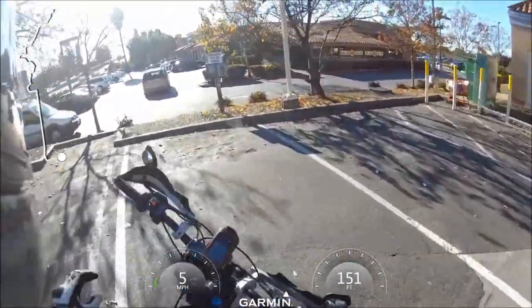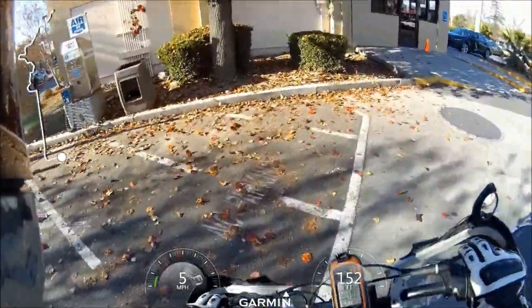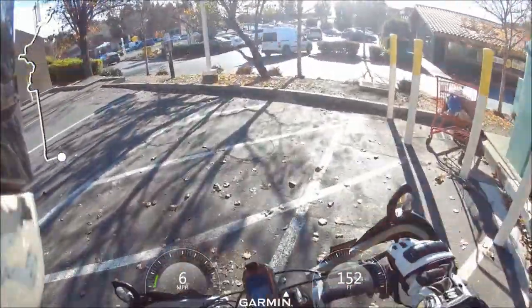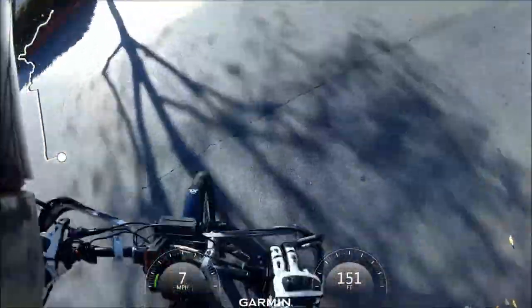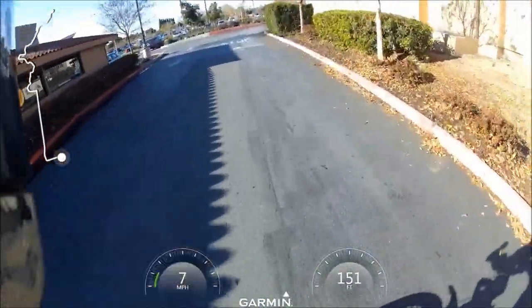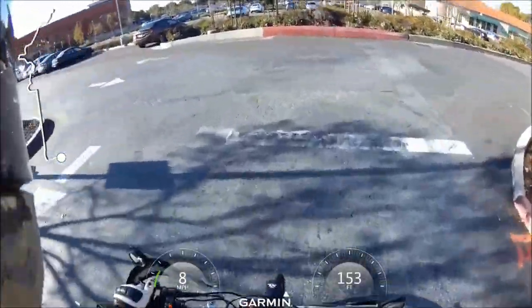It is really fast. Obviously, because we're going down the hill, you know. But let's go hop over this. Oh yeah, I got my wheels muddy. Let's go over that just because we can, right? Type of thing.